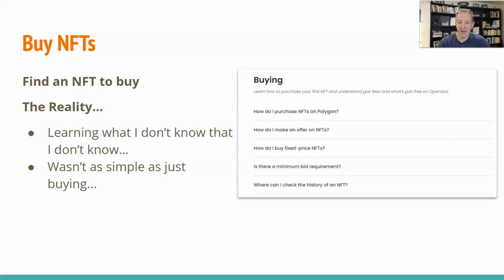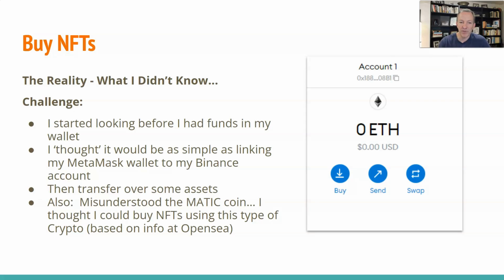Now, the reality is I'm still learning what I don't know that I don't know yet. And in this case, it wasn't as simple as just buying, because obviously I don't have any money. I don't have any funds in my MetaMask wallet, which is the wallet that I would likely pay with on OpenSea.io. So I was thinking I could just easily transfer some assets from Binance into my MetaMask wallet. And I really didn't think too much of this. I just figured it out as I went. And that was my thought process. So I probably should have figured that out before I started looking at NFTs.